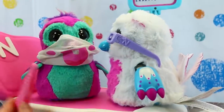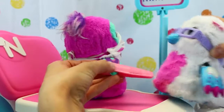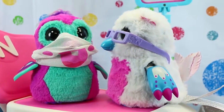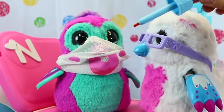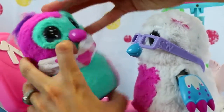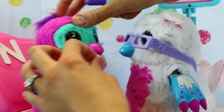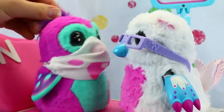Uh oh. Wait, she's getting the tweezers. No. It's a fight now. Well, maybe we can give her some medicine to make her feel better. Okay, some healing medicine. So we got a nice little dropper. Here we go. Let's get in your mouth. Drop. Okay, that's better. She still has a cough though. She's like, why did you do that in the first place?